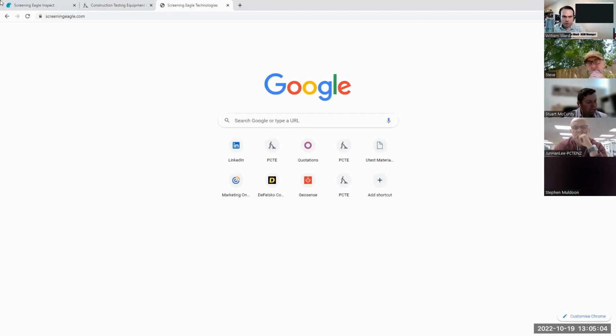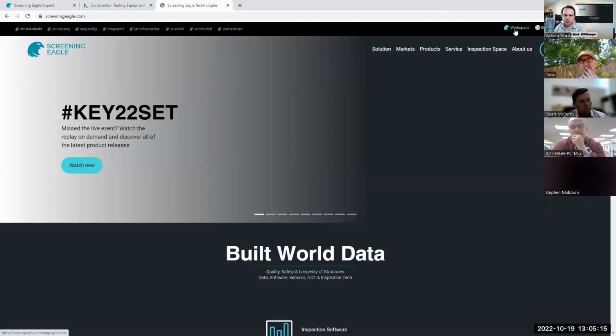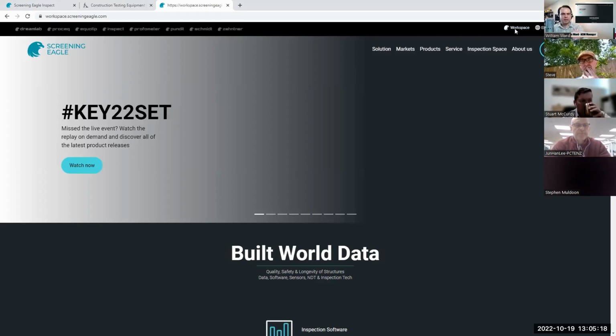So if we go to Workspace, and Workspace in a live product workflow. Everything I just completed is already synchronized. It's just gone through the internet. So I'll be able to log in here, and the exact same information recorded is now available for me to use. And I've saved one point of multiple entry.